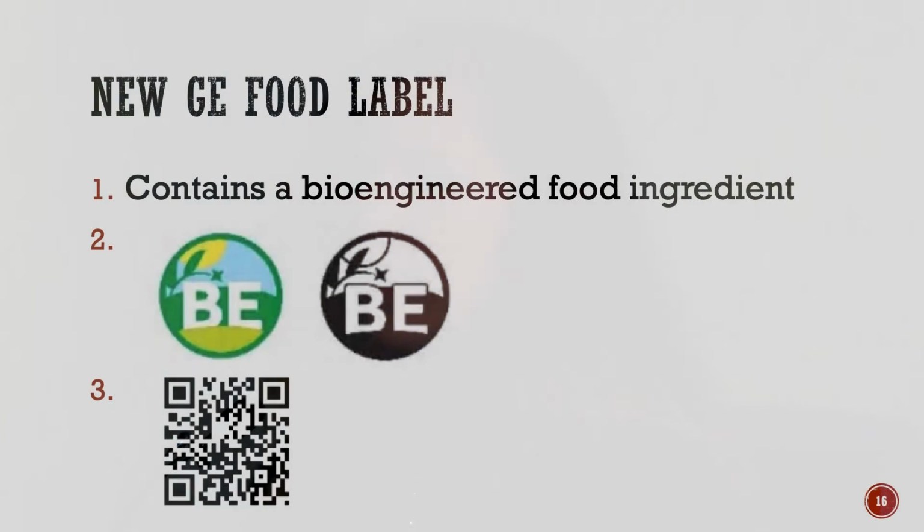And then they're debating what kind of label to put on the food. And one suggestion is that you have this little circle with the BE for bioengineered, and if there's any genetically modified food, that has to be on the package. The industry is pushing for number 3, the QR code. They would like to just put a QR code on the food, and then you have to get your phone out and scan it and look at the website to say this is a bioengineered food. What the ultimate ruling is going to be when they're done hashing this out, who knows?